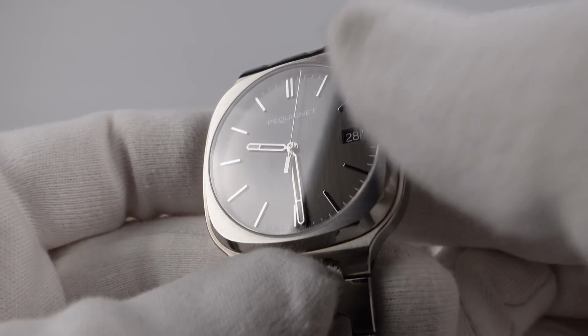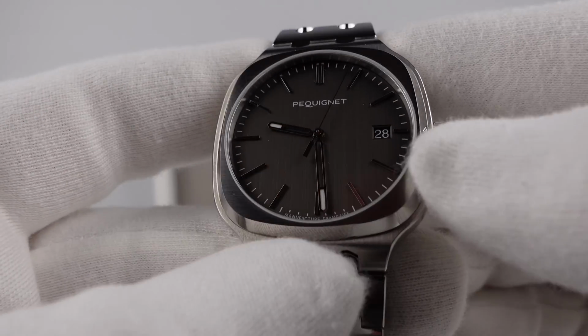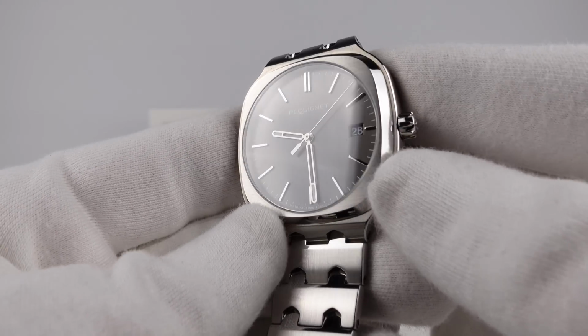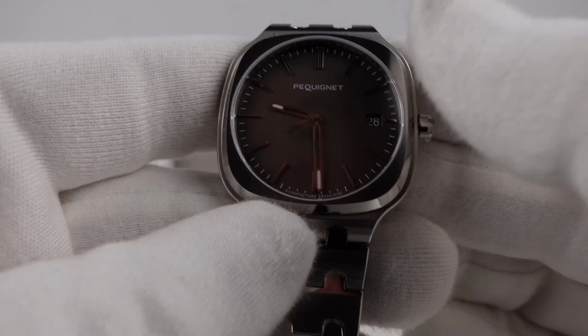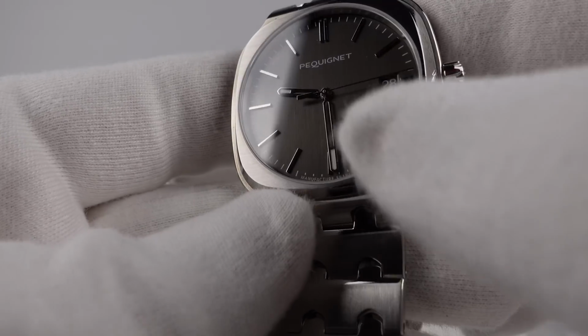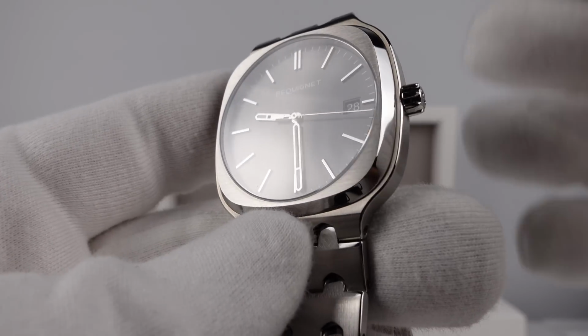Flat sapphire crystal with clear AR coating on the underside, and you can see the clear anti-reflective coating does an outstanding job of reducing the glare and the highly reflective nature of the silver mirror polished applied stick indices and the skeletonized handset, which is also mirror polished to a flawless standard.